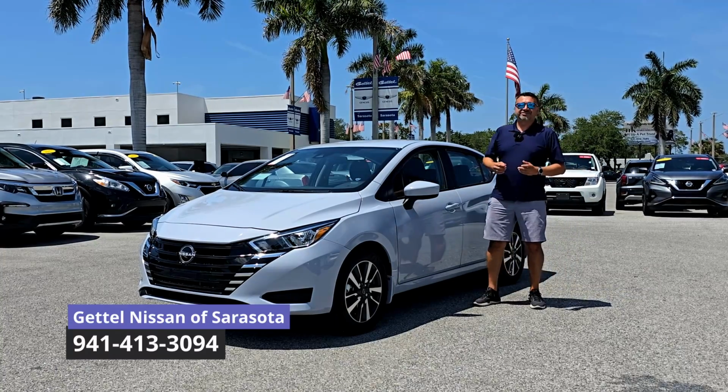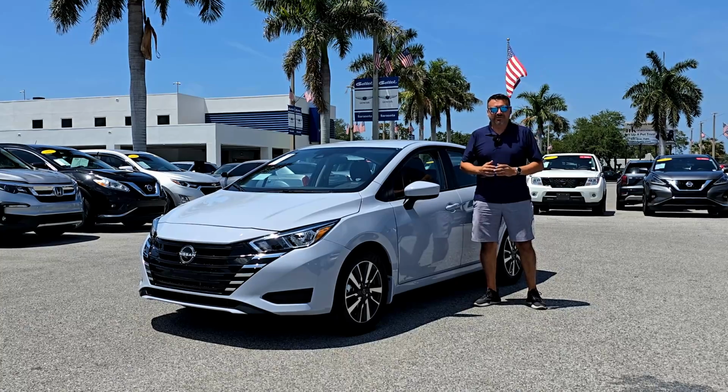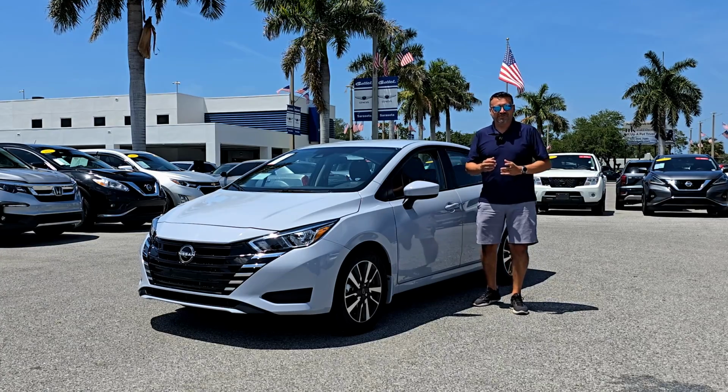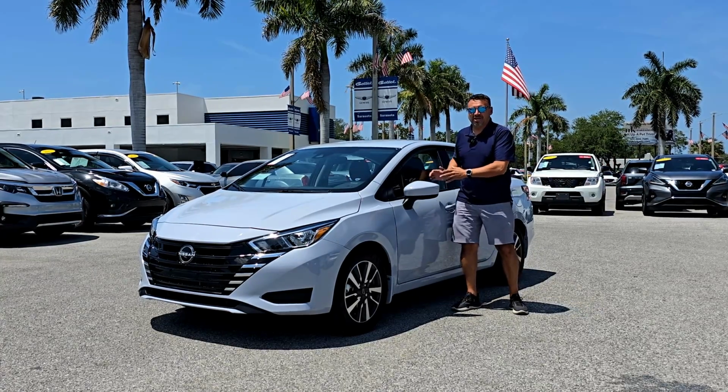I'm back here at Gettle Nissan of Sarasota, and I'm here with one of the most affordable sedans on the market right now. This is the 2024 Nissan Versa. I have the SV trim for you, and today I'm going to take a complete tour of this vehicle. We're going to check out the design, engine, capacities, technology, and the test drive.